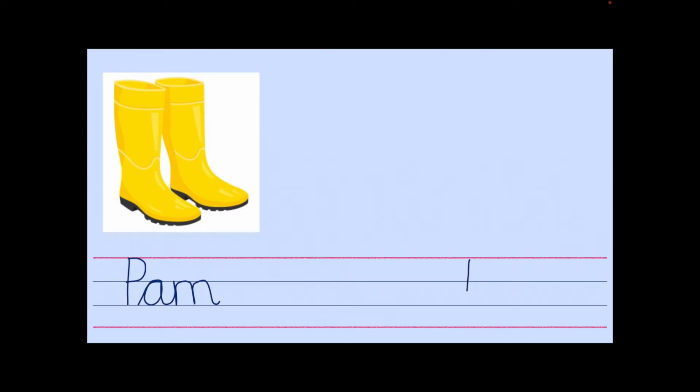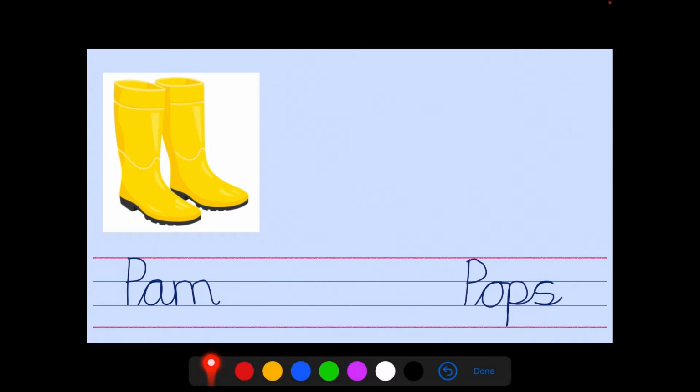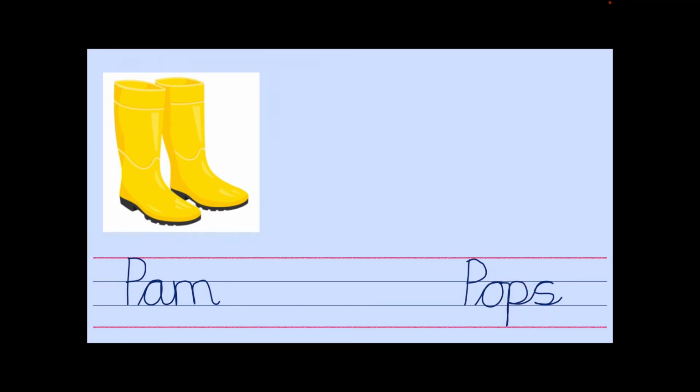I can hear P again at the beginning, a capital again. Then I could hear O, so I'm going to write the letter O. P is P, S is S. Pops. And we have got a capital P right at the beginning because it's a name, but we also have a lowercase letter P in this word.